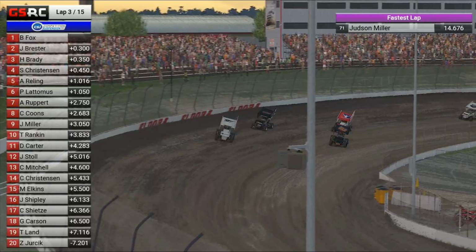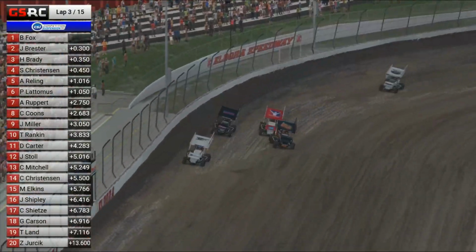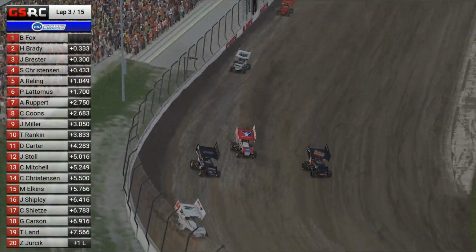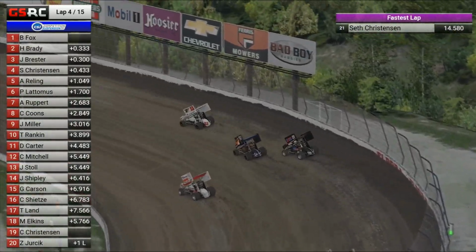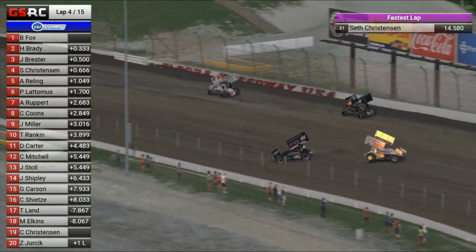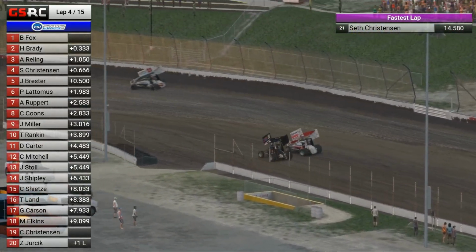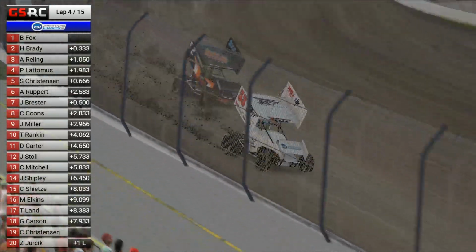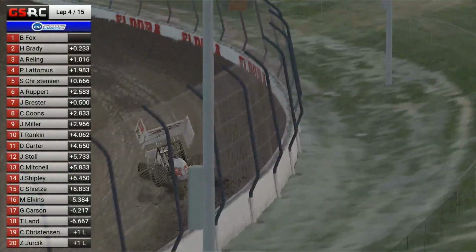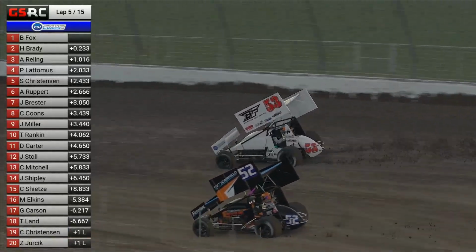That's 96 of Jurek that got the worst end of that initial accident. But you see right there, they are nearly 3 wide for position number 2 on the racetrack. And right now, everyone in the top 4, never mind, actually. Seth Christensen and Justin Brewster both make heavy contact, quick spins. They get back going as the battle for the lead is now about to go underway between Fox and Brady as they enter turns 1 and 2.